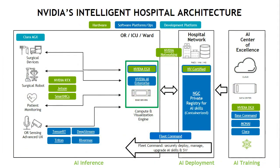And now if you look at how this actually applies throughout the healthcare ecosystem, you truly can get a concept of what device to edge means and why you need that accelerated computing platform throughout. A lot of this, as I mentioned, is focused around the speed of inference. So at the edge, you can see surgical devices, surgical robotics, patient monitors. These are ultra low latency applications where real-time analysis is happening.